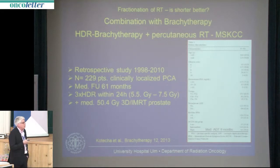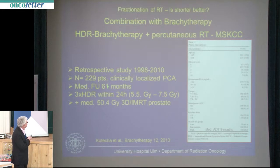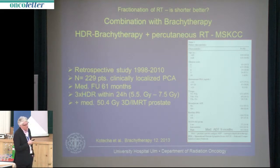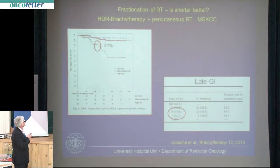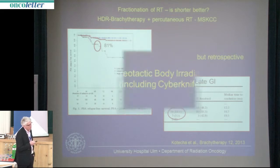When you use this in combination with high-dose rate brachytherapy, this is also Memorial Sloan Cancer Center data, retrospective, 230 patients, median follow-up 5 years, and they give as a hypofractionation 3 times high-dose rate brachytherapy within 24 hours. That's a very high dose. And they gave additionally 50 gray of percutaneous irradiation. This is retrospective, but for the high-risk tumors, you can clearly see that after 4 years, only 19% of recurrences, which is very low for this group of patients, and an acceptable rate of late side effects. So that's very promising, but it's retrospective.